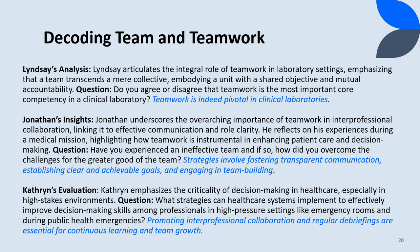I remember right before COVID, we actually did a simulated event where there was this virus that was coming to the US and we needed to make sure we had all of our resources in place. This does not only enhance individual skills, but also strengthens the team's collective decision-making capacity.